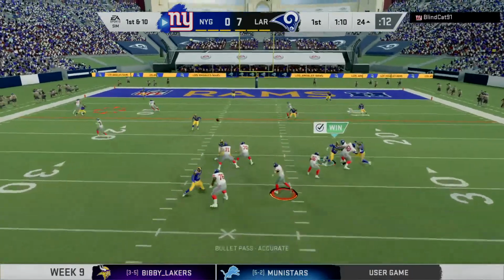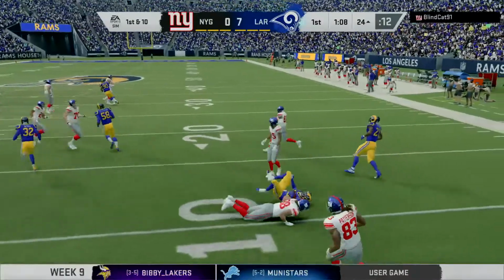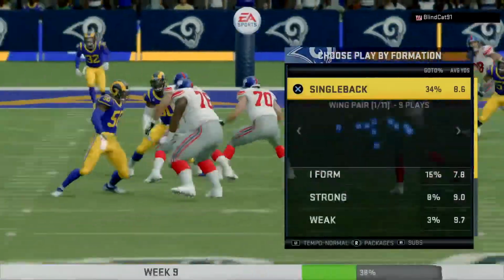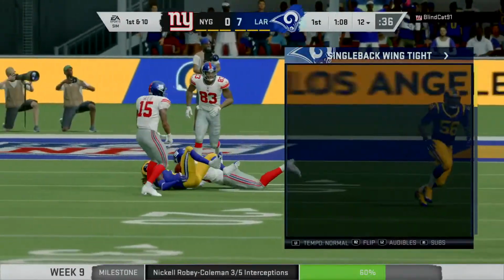He'll look to throw. Oh, trying to fit it into Shepard, but it's intercepted. Picked up by Mikel Roby-Coleman. And a big turnover there as his guys will get the football back.